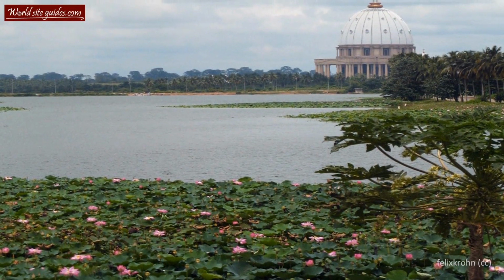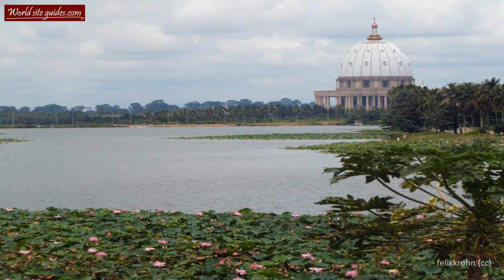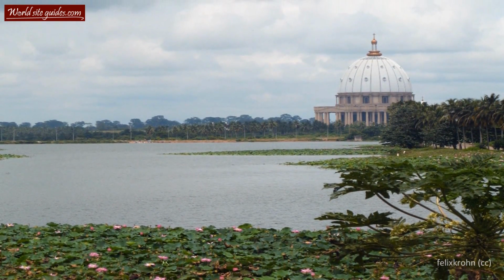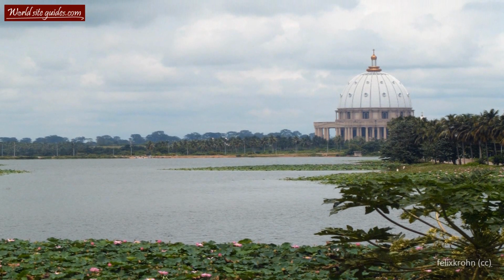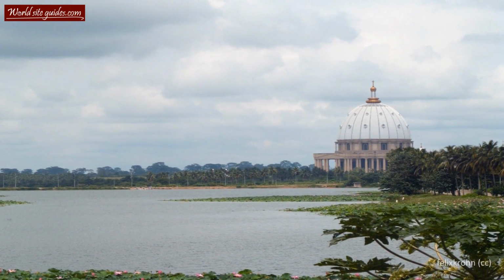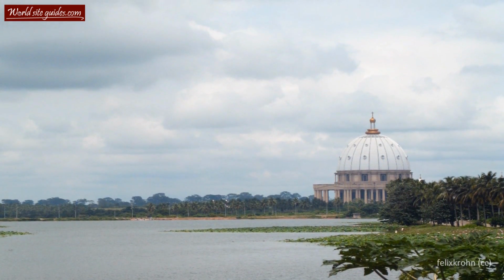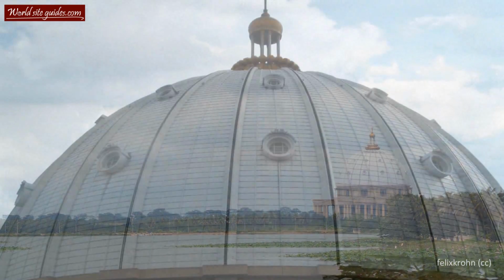As you can imagine, the price tag for this beautiful basilica was quite hefty. The total cost landed at more than $300 million, a huge amount which added a lot to the national debt of Côte d'Ivoire. Some say even more than doubled it.